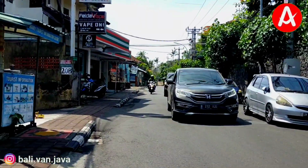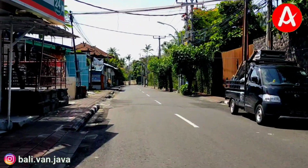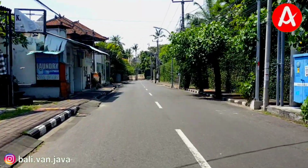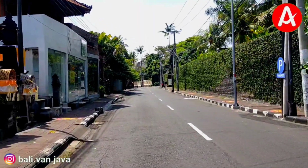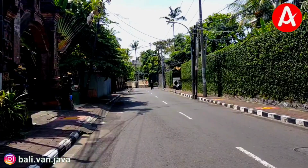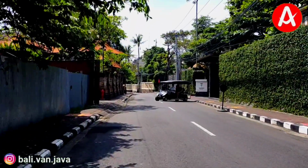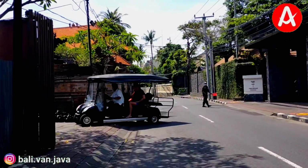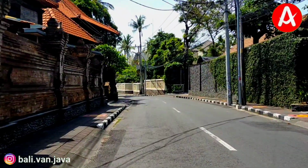If you see on the right side, there is a big hotel because there is a hotel connecting to the beach. Samaya Resort, right side. And also in Samaya Resort, there is a bar just beside the beach. It's very good to enjoy the sunset right there. And at the front, there is the Seminyak Resort. Oh, some tourists there. Yeah, I'm really happy to see that.